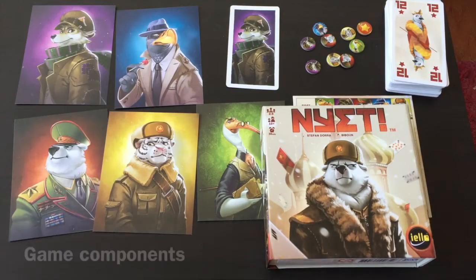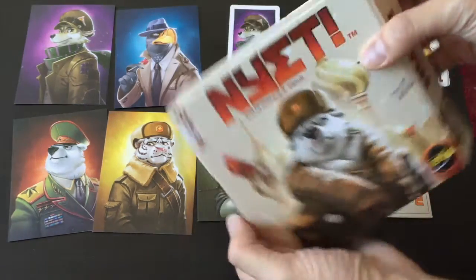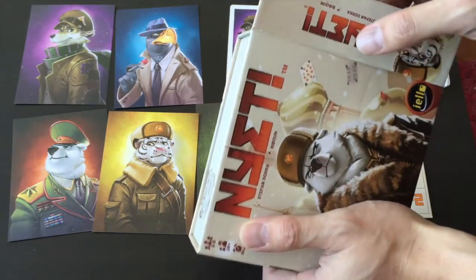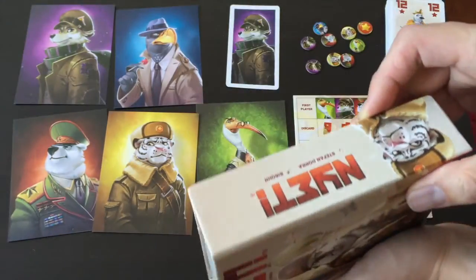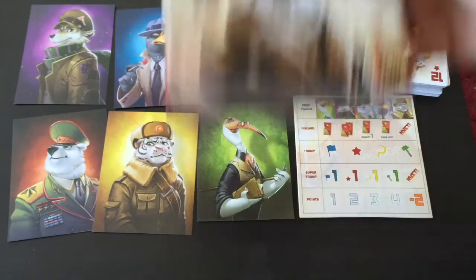Alright, so this is what you get in the box of Nyet. The first thing you will notice is that the box has those magnetic covers that some board games have. It's quite an unusual box cover, but quite functional. The magnet does hold the cover in place, and it's a nice, small, good quality box.